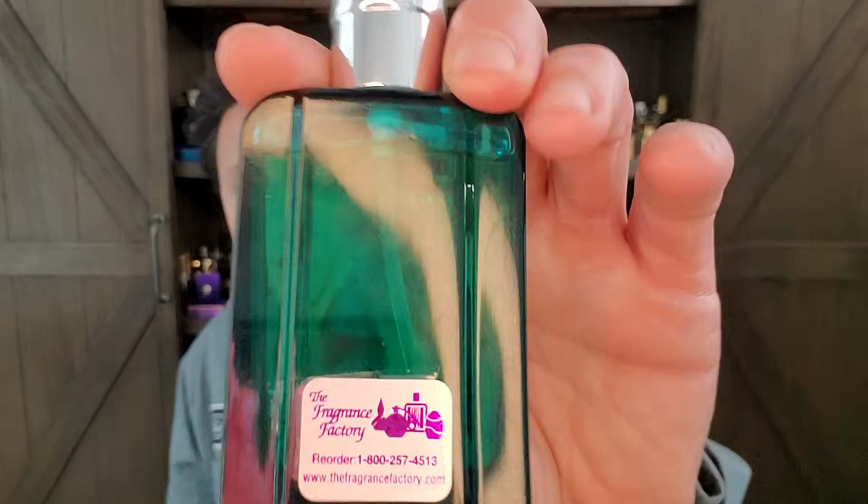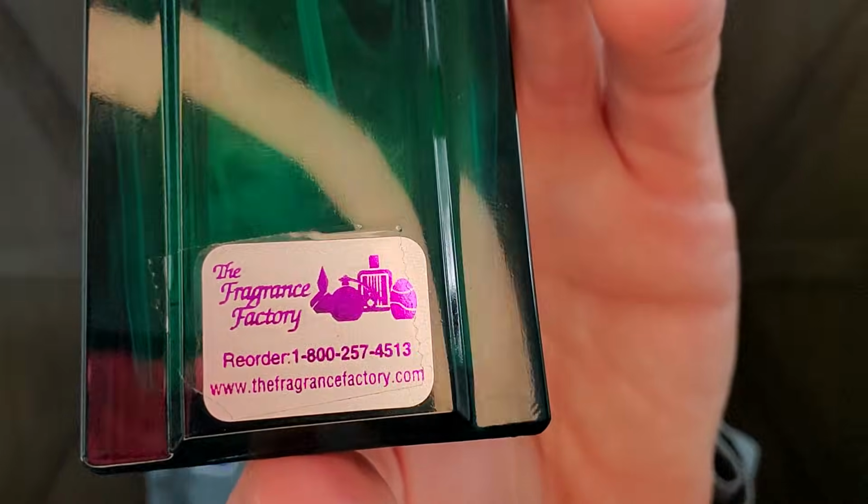146 is a fragrance from the house of Bogner. It's called Deep Forest. I really need to explore more from this house. I know Bogner has a fragrance called Man from the 80s. I need a bottle of, not one, I need a bottle of it. And this is from the Fragrance Factory, in case anyone still wants to call an 800 number. But this is called Deep Forest.